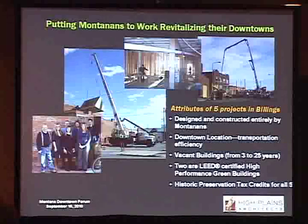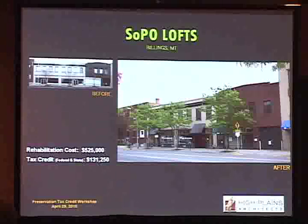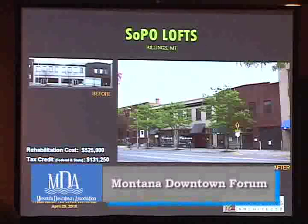So with that, I'm going to jump into some examples. This first one is called the Sopo Lofts. Sopo, south of post office.